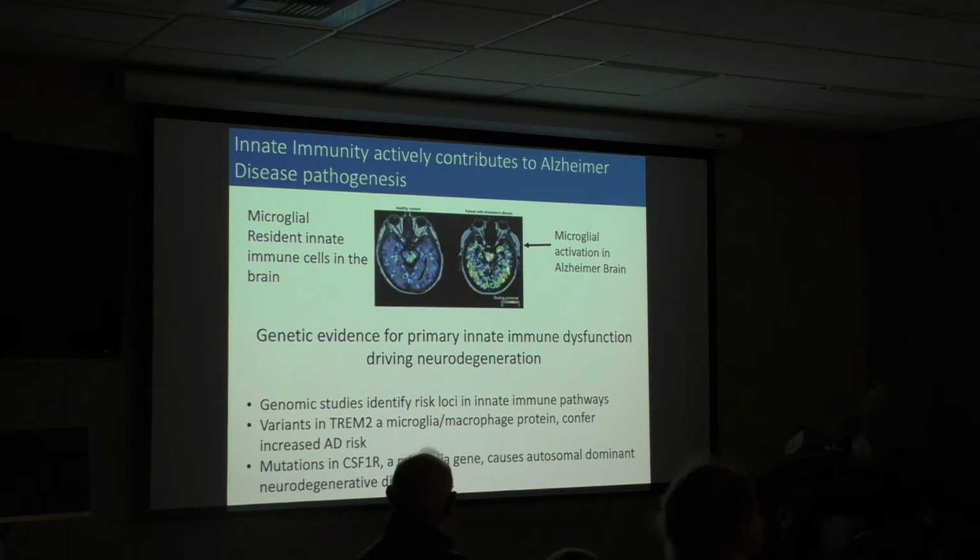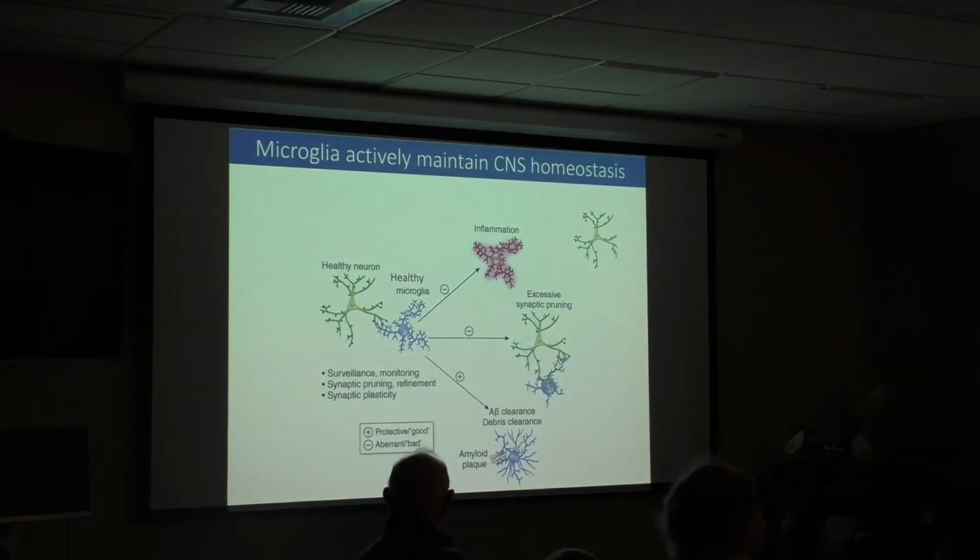And then the genetic evidence: we already talked about genomic studies that have risk loci that include innate immune molecules. But also in the last 10 years, we found that variants in TREM2, which is a microglia and macrophage gene, can alone increase your Alzheimer's disease risk by 3 to 4-fold. So having an abnormality in immune function is enough to drive increased Alzheimer's disease risk, and there is more evidence that this is important. So how could that happen?